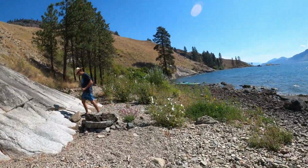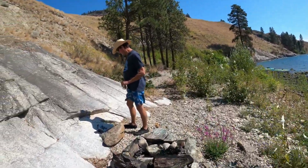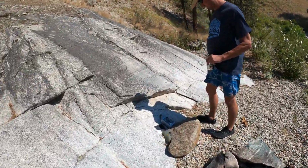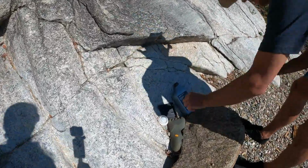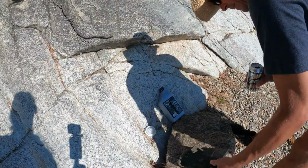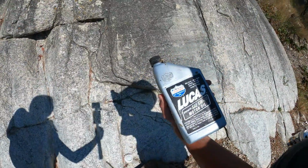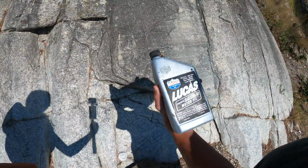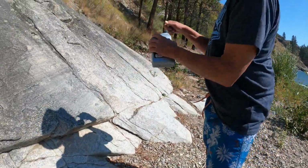Did you find something else? Yeah, we got ourselves some synthetic 5W30 plastic craft. Looks like a piece of a shoe. Why would there be oil out here? It's for old cars, new cars. Is it full? I don't even think the ring's off. Is the ring off of it?